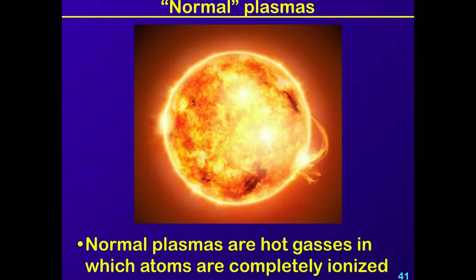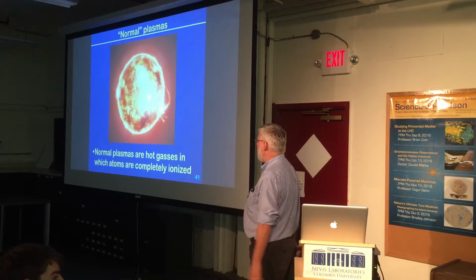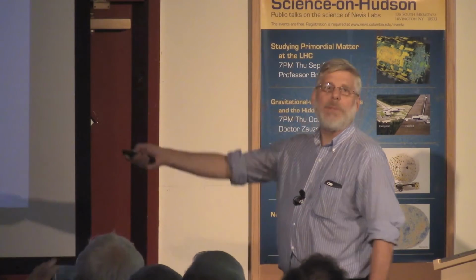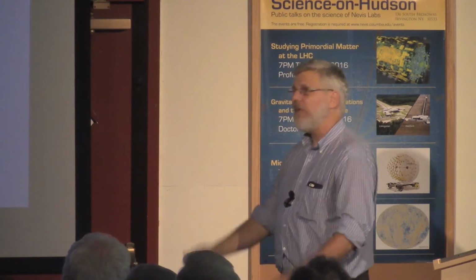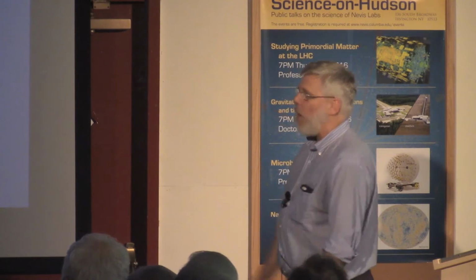So here's a picture of a normal plasma, right? Normal plasmas are hot gases where the atoms are completely or mostly ionized, right? And you basically get a system of ionized atoms where all you've got is the bare nuclei and a bunch of electrons running around, right? And they're actually quite interesting, right? And people try to use these to study, or actually make fusion. But in fact, plasmas have really interesting properties and are a subject of study in their own right.